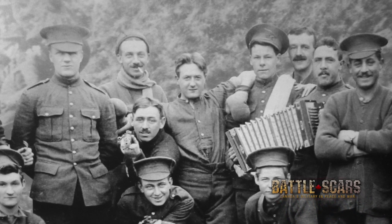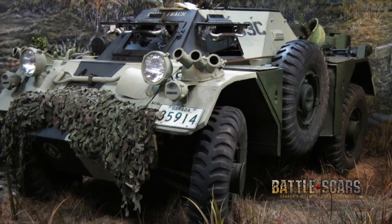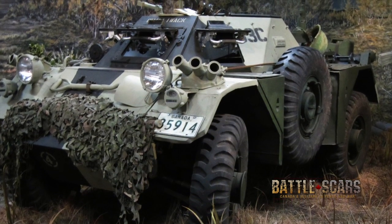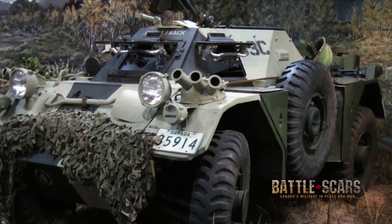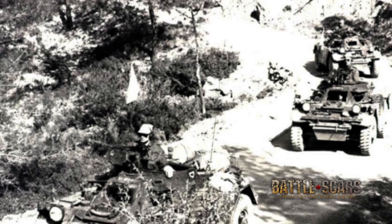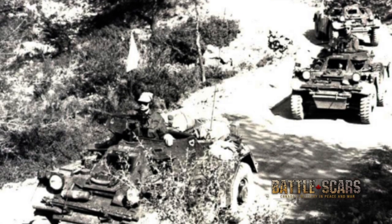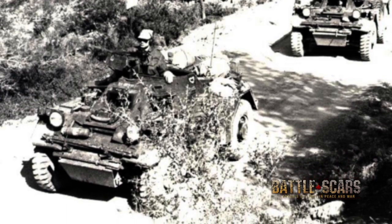All right, so we stand in front of the Cold War display. This is a brand new display to the gallery. It talks about that period from the late 50s through to 1990, where we were engaged in a war of economic attrition with the East. Well, the Strathconas had multiple roles through the Cold War. Initially, we were a tank unit. There was a re-rolling of armor in the mid-70s to more of a reconnaissance role. Ultimately, we wound up at the end of the Cold War again as a tank unit.